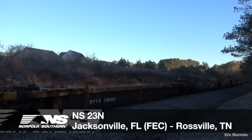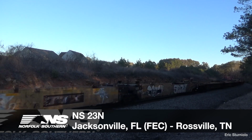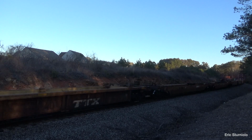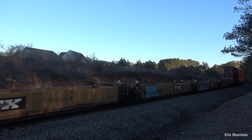Norfolk Southern's Monongahela Heritage Unit was on the point of Train 23N out of Jacksonville. I hadn't seen this engine in quite some time and decided to head out for it, but I had to go to the south end since daylight was fading fast.